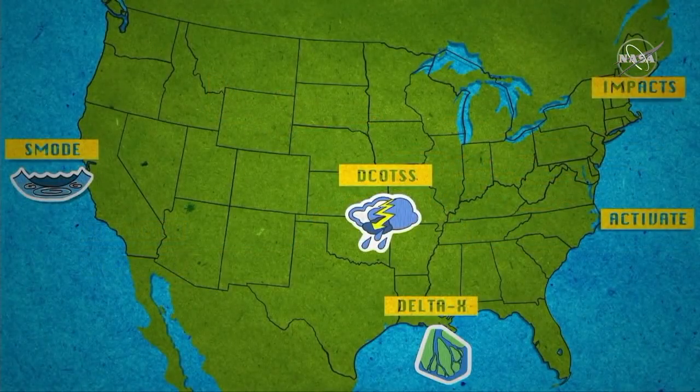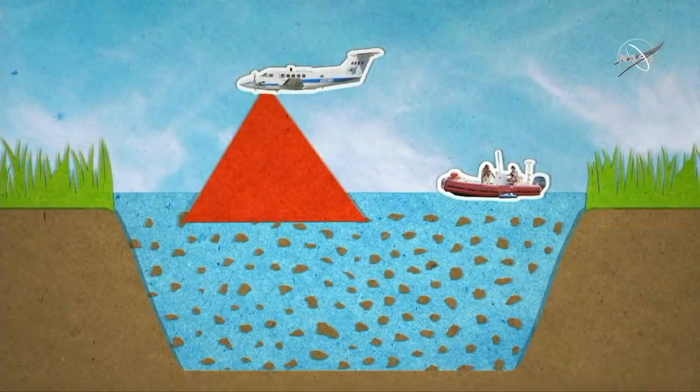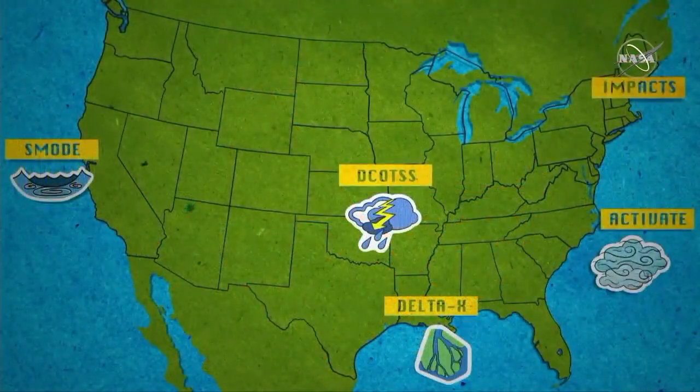Flying out of New Orleans and NASA's Johnson Space Center, NASA aircraft will join researchers on board for the Delta-X mission to observe the interactions between water and sediment in the Mississippi River Delta to get a better handle on why some parts of the Delta are disappearing and others are not.